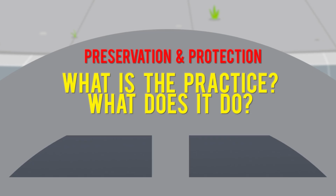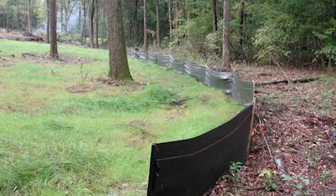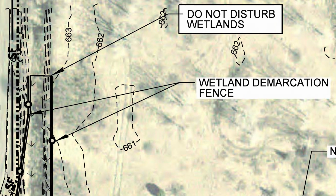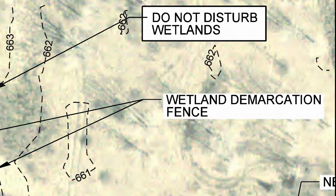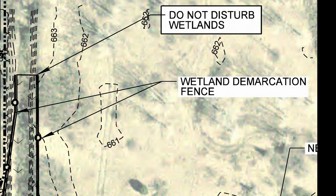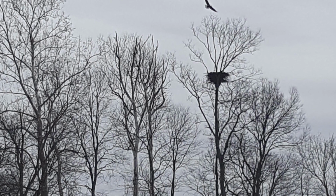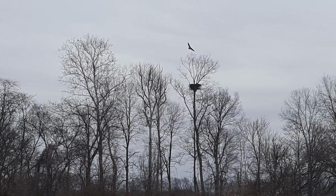Preservation and protection. What is the practice and what does it do? During the construction site planning process, the natural and unnatural features on each specific site as well as adjacent areas should be carefully considered and marked on the SWIP. How does it work? An inventory is conducted and data is collected on the resources that are associated with the project site, such as the amount of existing vegetative cover, the types and properties of soils, topography and hydrological information, and existing infrastructure and utilities.